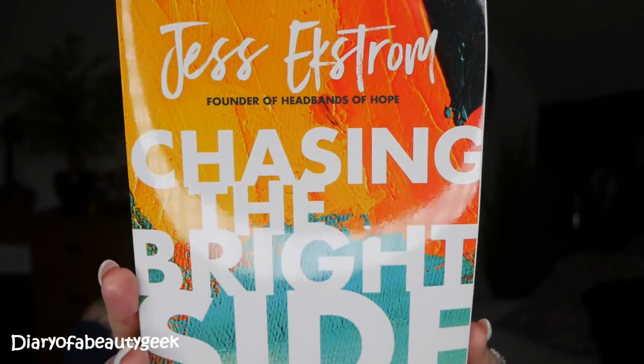Okay, Chasing the Bright Side: embrace optimism, activate your purpose, and write your own story. This book inspires readers to embrace optimism in your life and reimagine your purpose to create good in the world right where you are. And to purchase this, it will cost you $18. Jess Ekstrom shows how optimism helped her overcome multiple challenges and the dynamic ways her mindset propelled her as a young entrepreneur, international speaker, and philanthropist.